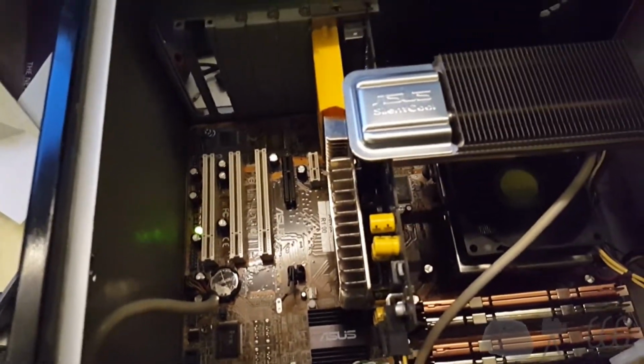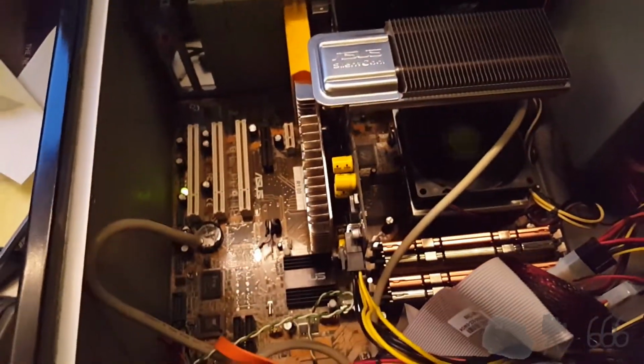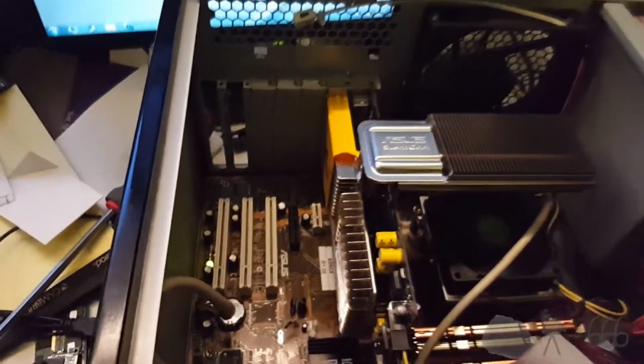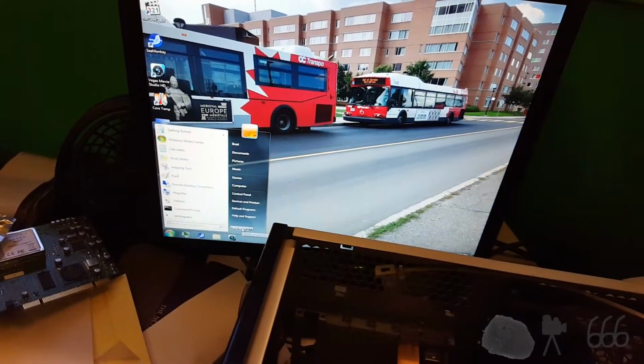I'm tempted to see if another video card will actually even work in this. I doubt it very highly, because I think I need to have a 64-bit PCI slot. I don't even know what I'm talking about anymore. 16x PCI Express slot. There we go. I'll get it right sometime. Let me try it anyway. You know what? Let's do it. This couldn't have gone bad enough already. Let's just do it.